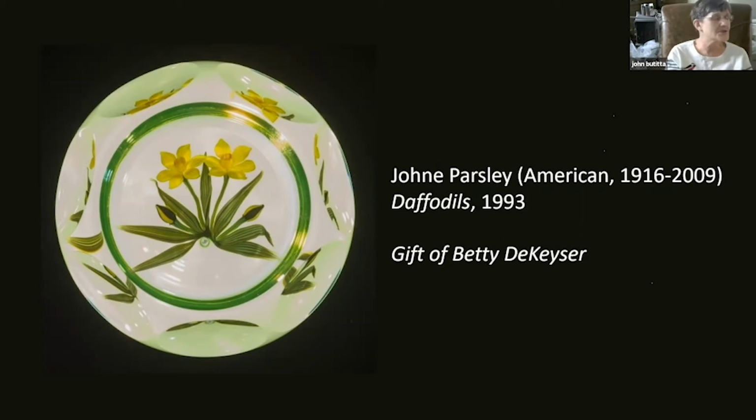So he did almost all floral pieces. The simplicity of this piece, but the beauty in this daffodil. He had a wonderful way of making his flowers very three-dimensional. The design is simple, but it's beautiful. I love that it's Vaseline glass, which I have a particular fondness for. And one of the reasons I really love this piece is that it was the gift of Betty de Kaiser, who was a wonderful, wonderful friend of the museum.